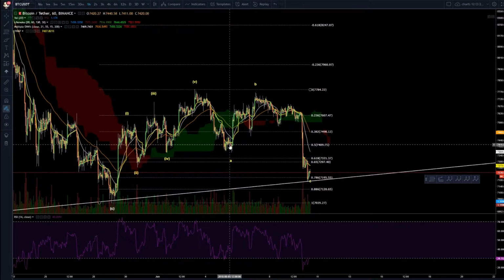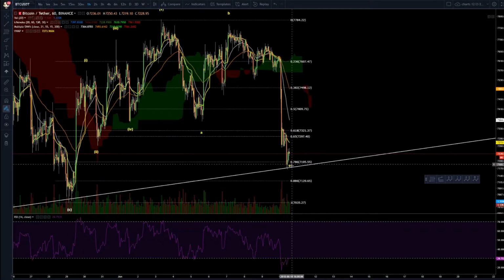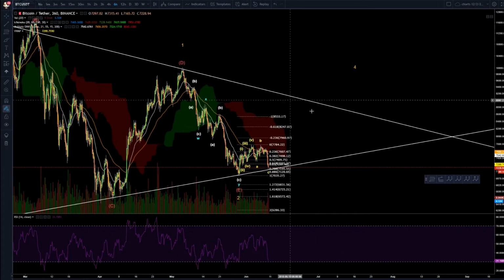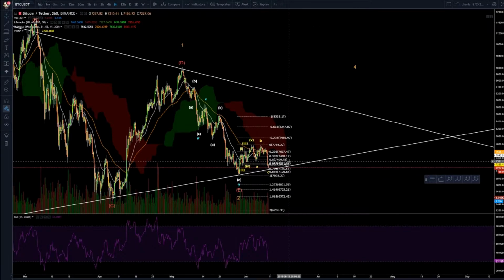Because Bitcoin will indicate what the market is doing, and I got an update for you guys. Like I said in my previous video, we will either hit the 618, well, we crushed right through it, or we will hit the 786, and that is what we hit. If we look on the 6 hour here, our symmetrical triangle right here, we're holding on that for now.